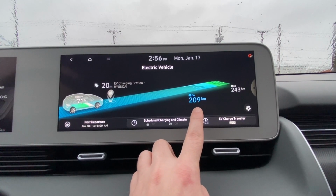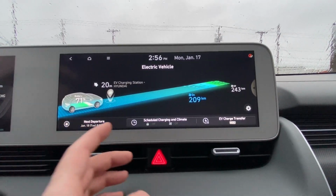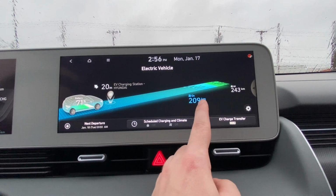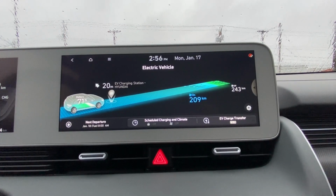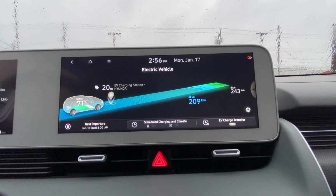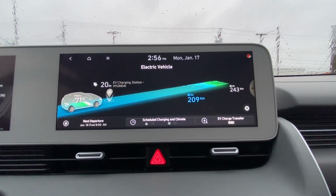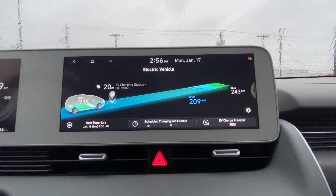Now, where it's a little chilly outside, I am running the climate controls just so I can try and stay warm while I put together this video for you folks. So if I decided it was worth it to be chilly just to get the extra range, I can see here that if I turn the climate controls off, I'll get an extra 30 kilometers of range, and I'll go from 209 to about 243. So that's a nice little example of how the vehicle makes driving an electric vehicle a little easier.